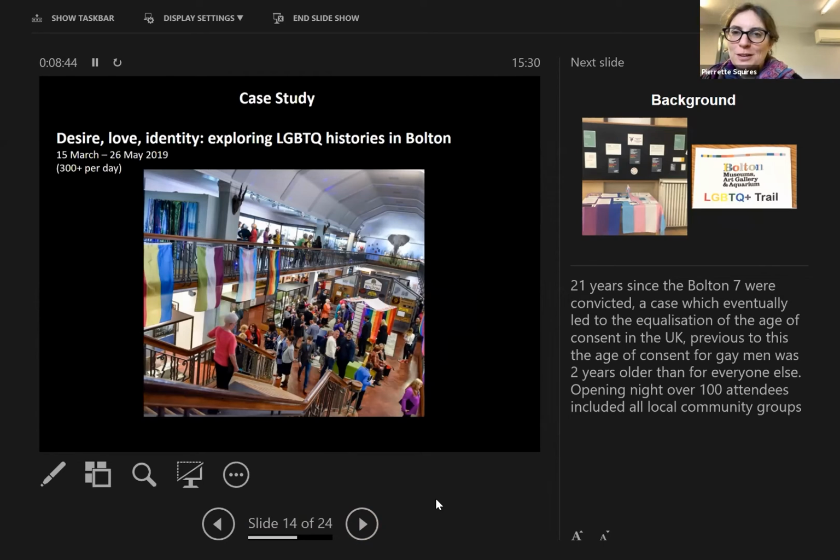Bolton, as you'll have seen in the tiny numbers above on the previous slide Stuart was just showing, that was visitor figures. So we had over 23,000 visitors for the 10 weeks the exhibition was with us, which is huge for us. That was really brilliant numbers. And I think a core part of that was, and I suppose answering one of the questions that we were asked to answer with these presentations, community involvement.